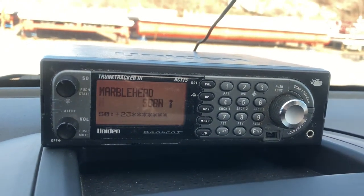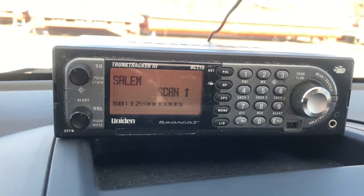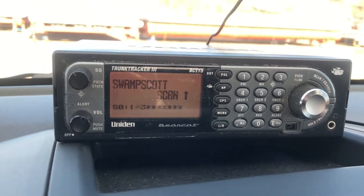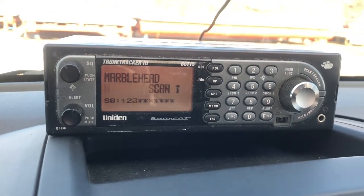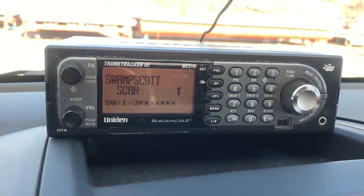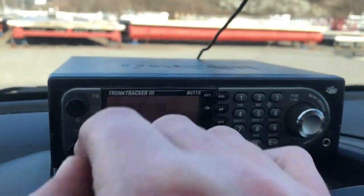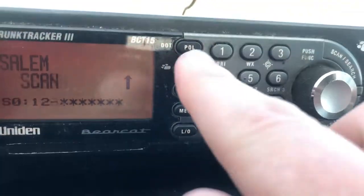Notification with the ability to put names in here. Other departments, the alerts, and the numbers. You got your volume button right here. This thing I really don't know about. You also got GPS with this.